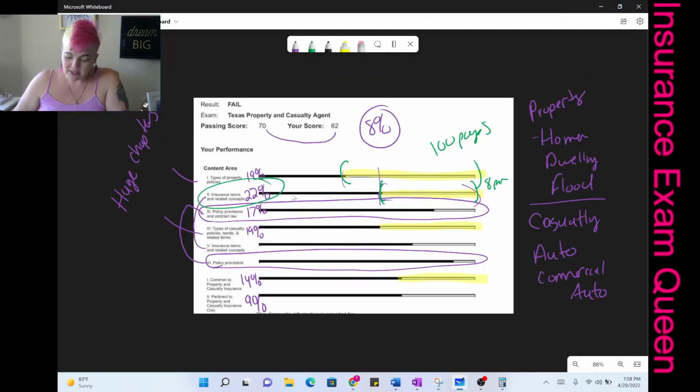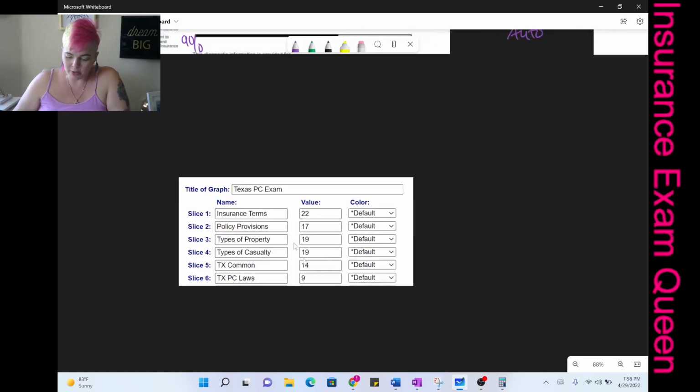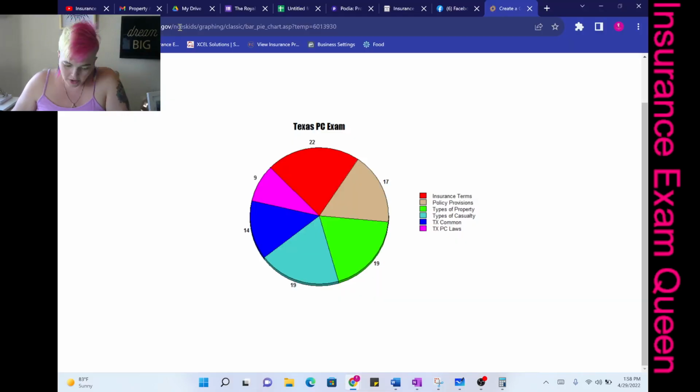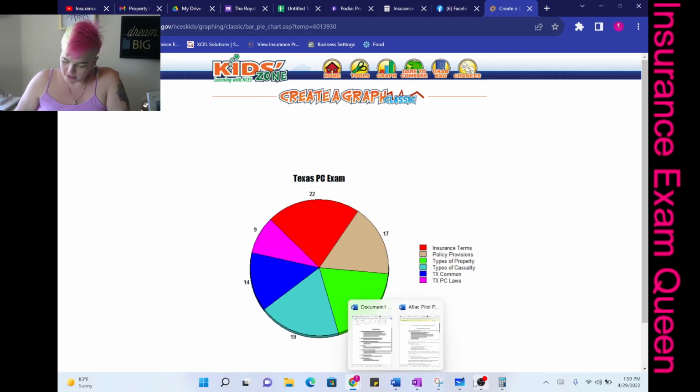Now, you can even take this a step further. If looking at these bars is weird to you, an easier way of doing this would be to make a bar graph. So I found this website, nces.ed.gov. I just typed in make a pie chart, and it was the second Google link. And this is what it looks like.